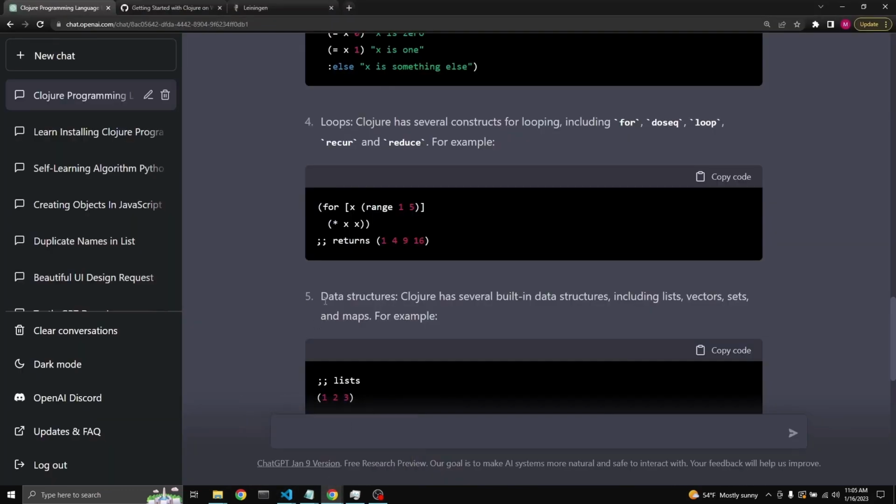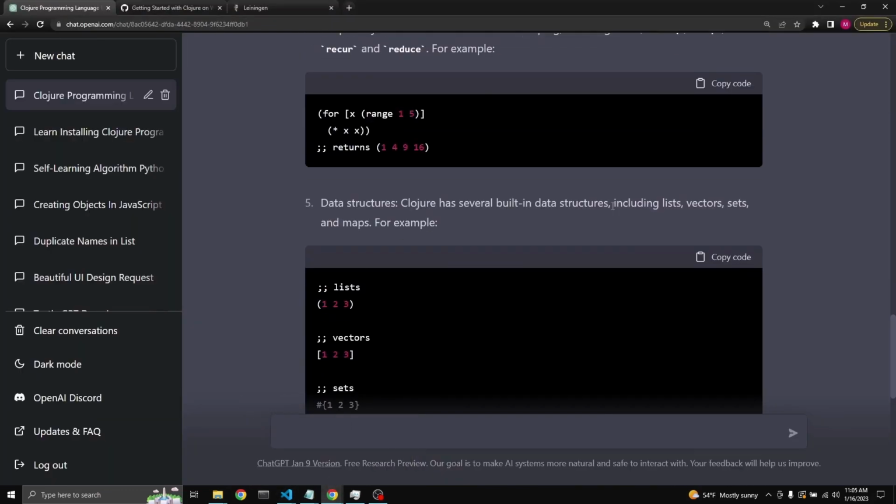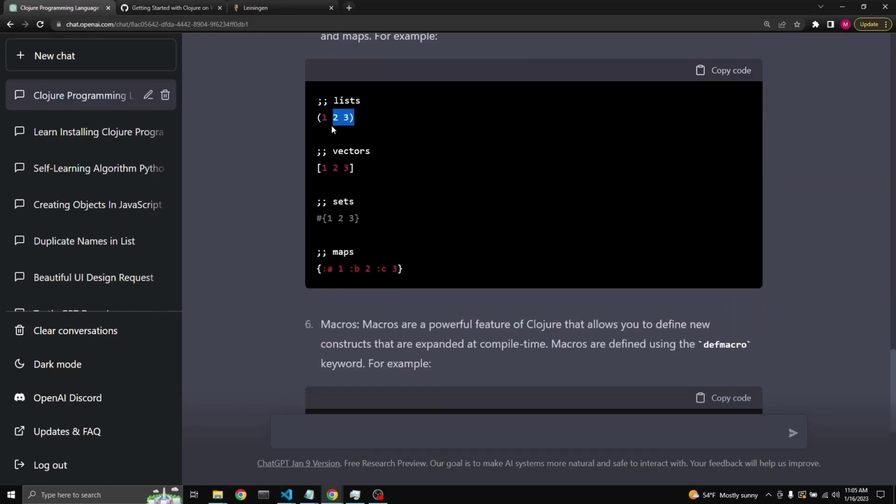All right, data structures. Clojure has several built-in data structures, including lists, vectors, sets, and maps. So here's a fun little thing. Lists in Clojure are defined with parentheses. Vectors are defined with square brackets. Sets with curly braces. Maps are like Python dictionaries. And pay attention, right? The colon again comes before. It's not like C equals 3. It's equals C to 3 kind of way of writing it.